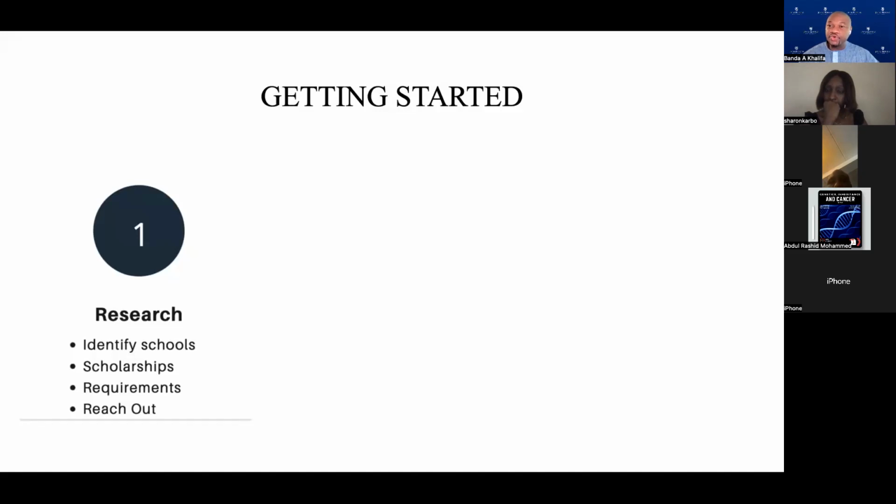Through your research, you know whether those schools offer scholarships. If they don't, you would also know external funding sources. Through your research, you know the requirements that each program needs. And through your research, you would know that you have to reach out to faculty. You can send emails to them. You can also identify students or alumni and then talk to them, right?